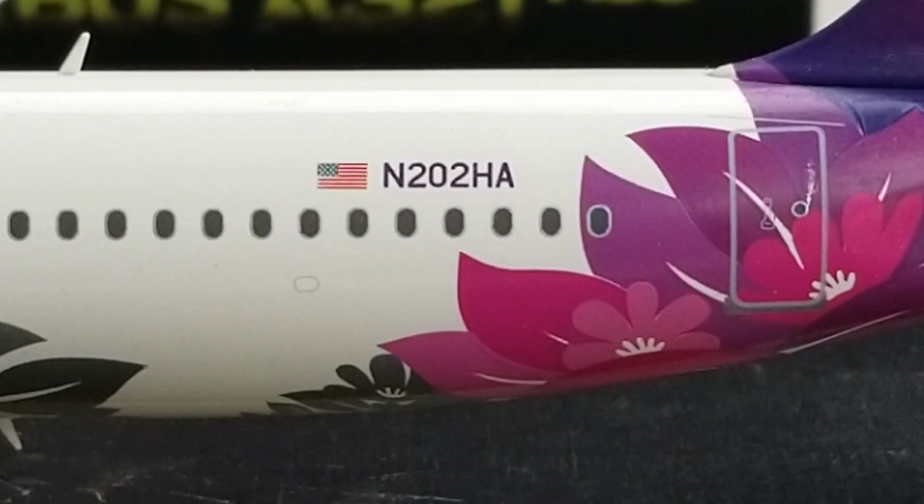Alright, we're still at the back of the aircraft here on the port side, where you see the American flag decal next to the registration ship number. And this flag decal represents the country where Hawaiian Airlines currently operates from, as one of the major flag carriers of the United States of America. And now you're looking at the registration ship number, which is next to the American flag decal, registration ship number N202HA.